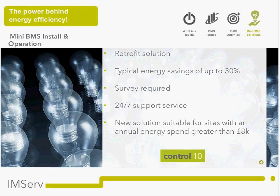IMServ has a BMS system that is suitable to be retrofitted to sites with an energy spend of greater than £8,000. In our experience on the rollouts we've been involved with, mainly in the retail sector, systems generate energy savings of up to 30%.